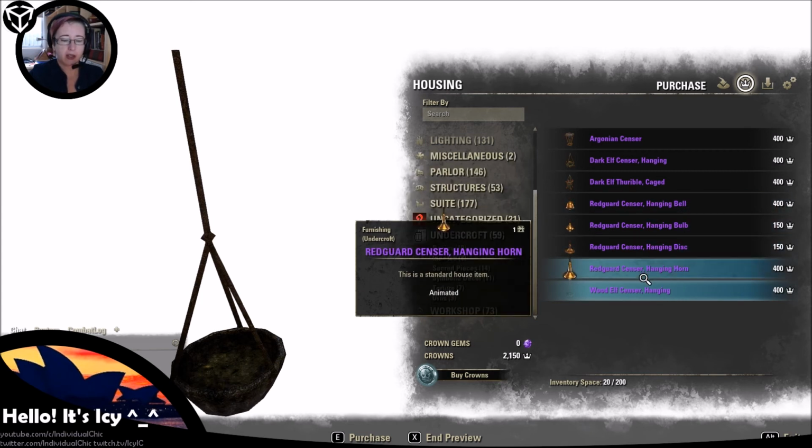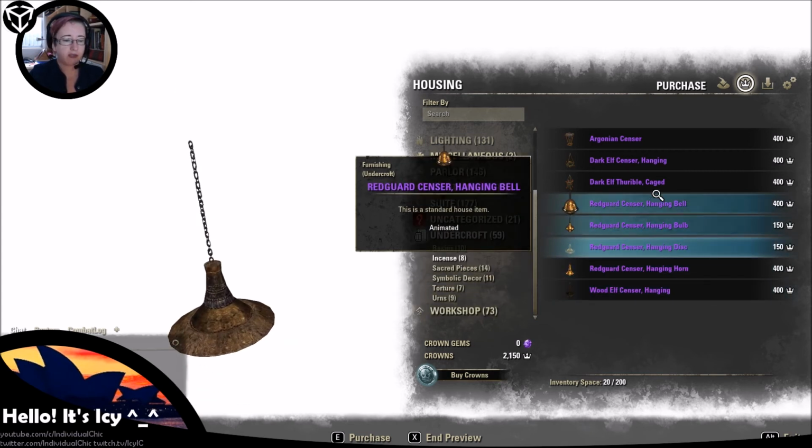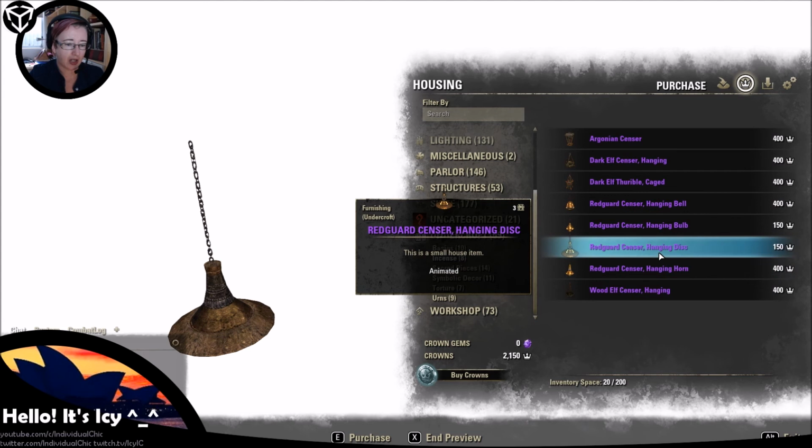So now all of these are purple recipes. They do cost. I found one of these, I can't remember which one, I think it might be the disc, and I've made it, and it's fine. It's not very big, in real life maybe it'd only be about this big, and it cost a lot of materials to make. Are they worthwhile? Probably not. So anyway, that's about it.